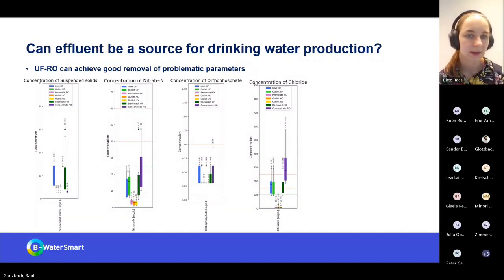So the main question was concerning water quality. Is this treatment sufficient to achieve a good removal of these critical parameters that we identified in the beginning? And the answer is yes. You can see here, for example, the suspended solids. They are mainly removed by the ultrafilter because the difference between the concentrations in blue and the concentrations in bright green, there's the most removal.